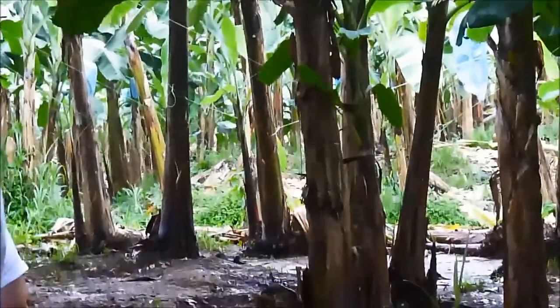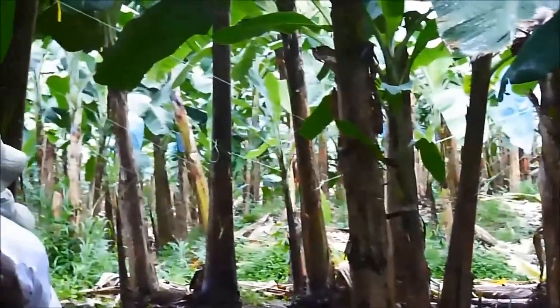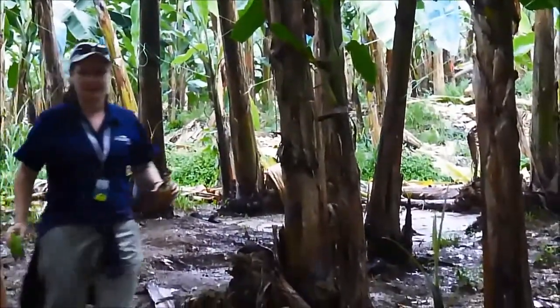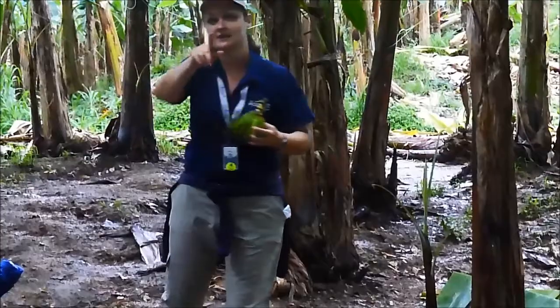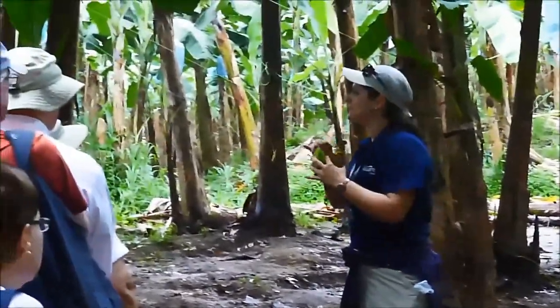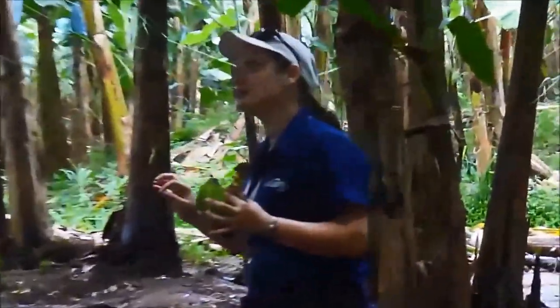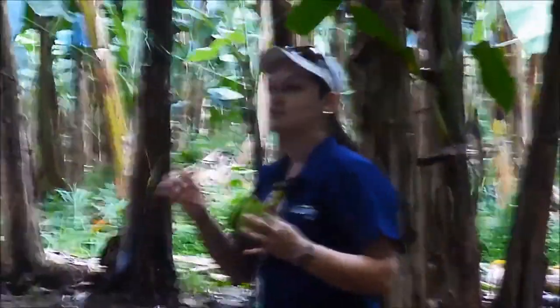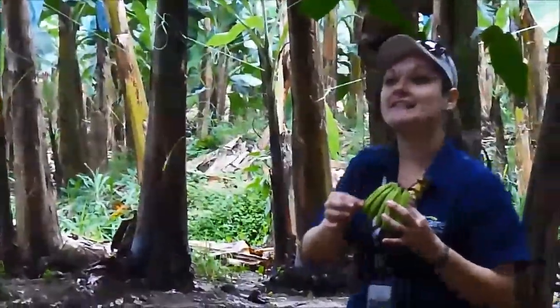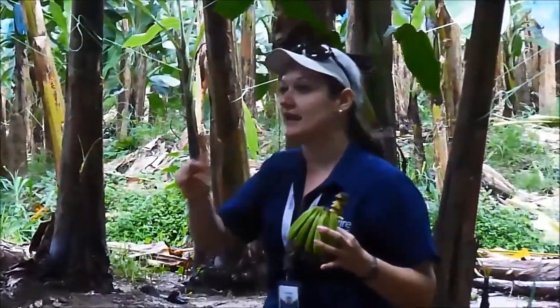Exactly. They continue the ripening process. So we don't want our bananas to get ripe in our containers or in our ship. We want the bananas to get ripe in your kitchens, in your houses, in your homes, not in here. You know that this is a fruit that once it gets so ripe, it doesn't taste good, right? So we harvest them green, we cut them smaller and thinner, younger, so they won't get ripe.